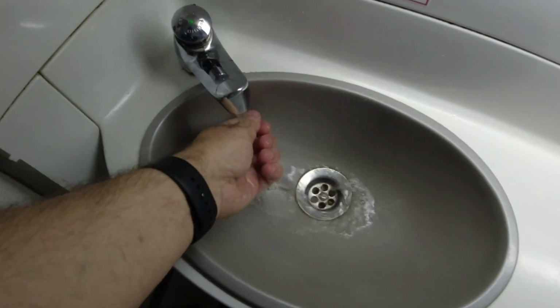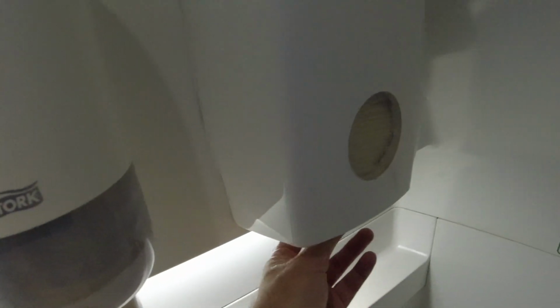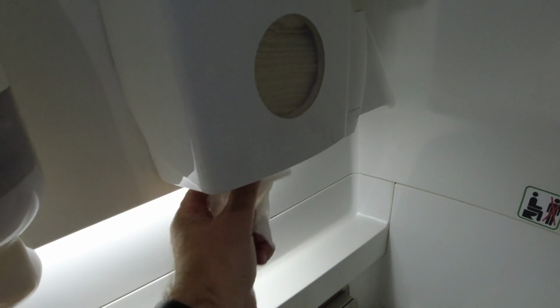And the sink was clean and the tap worked just fine. There was a bit of splashing around the seat area, but I guess that comes with the territory really on a coach, doesn't it?